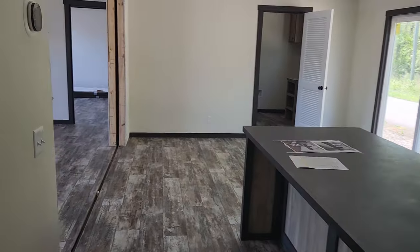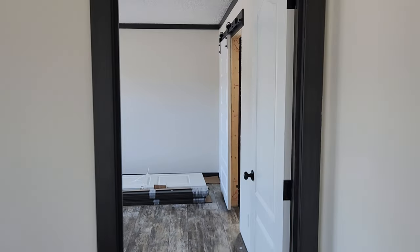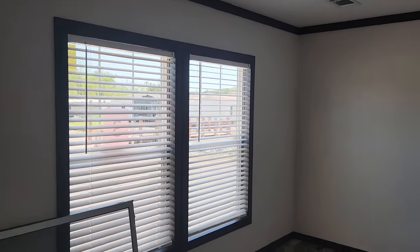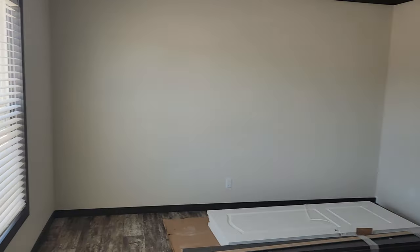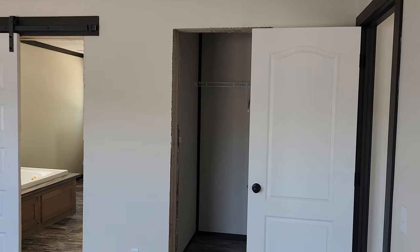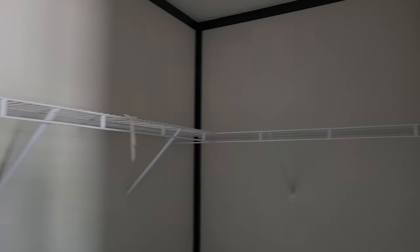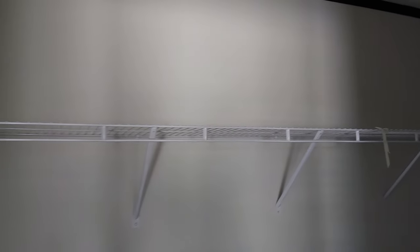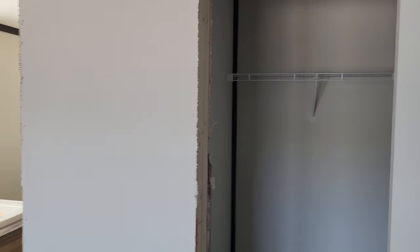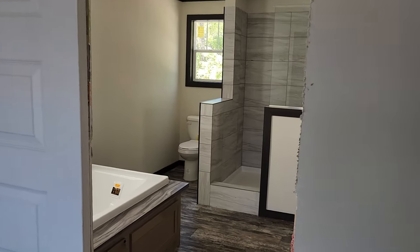And coming out, go over here to the master or primary bedroom. It is a big, nice size room. Not sure if it's 15, may just be 13, but it looks like it may be 15. Got a nice big closet. If you haven't checked out the Boujee 56, you need to. I love the closet in there. Got a nice big closet with it. And this has got the barn door going into the bathroom.